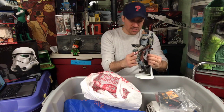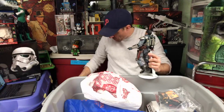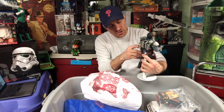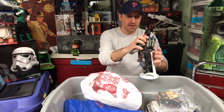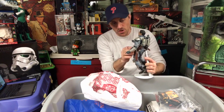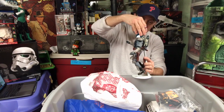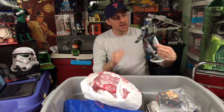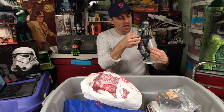So this was one of the more elaborate 12-inch figures that Hasbro put out for Attack of the Clones, and this is actually Jango Fett, which is the bounty hunter that they used to develop the clones. Everything seems to be intact here. He has a lot more weapons, a lot more jetpacks and things. I got to find those pieces, but this is a really fabulous, very articulated 12-inch doll of Jango Fett.